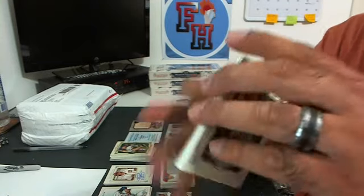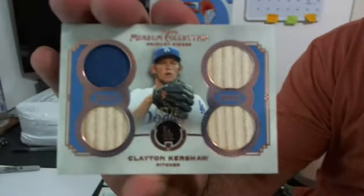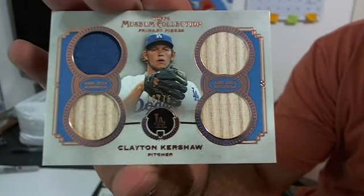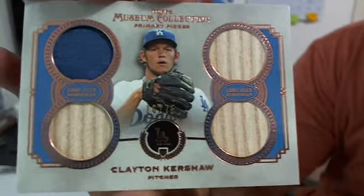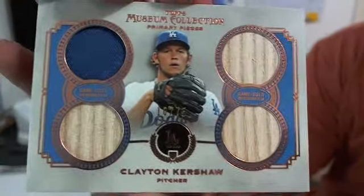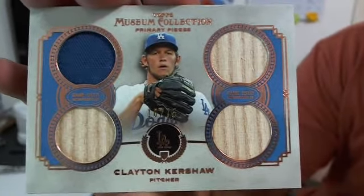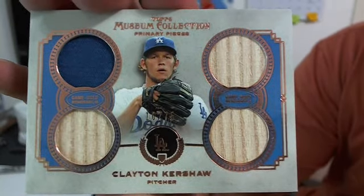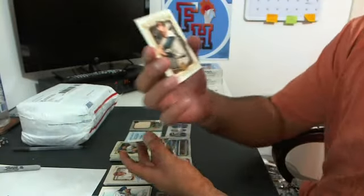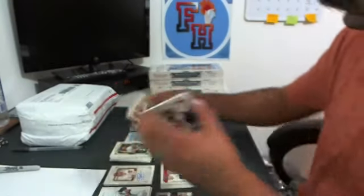All right, here we go. Los Angeles Dodgers quad relic with three bat pieces for a pitcher. Right, because he hit a bomb. 10 of 75. Yeah, Clayton Kershaw para los Dodgers. Kershaw dropped bombs. Ted Williams, 414 and a 424. The Boston Red Sox.